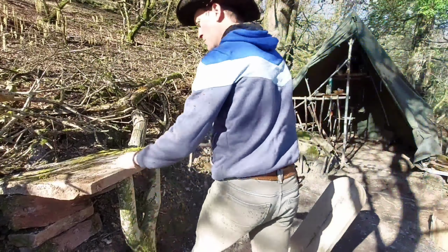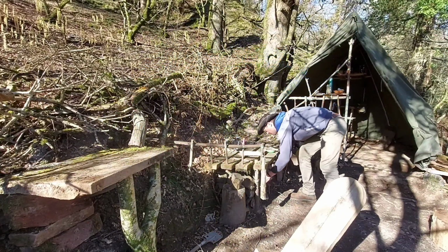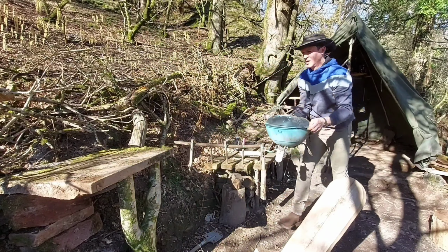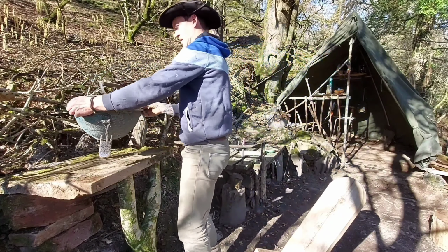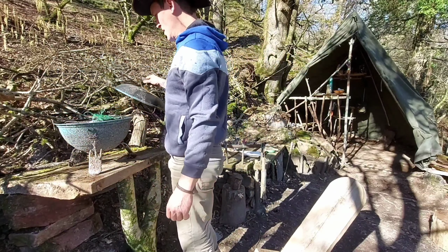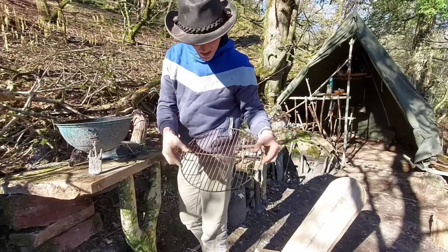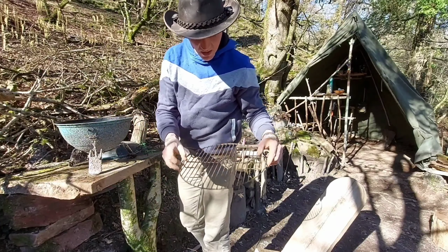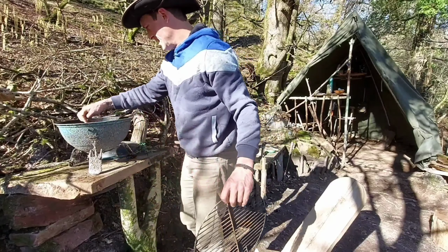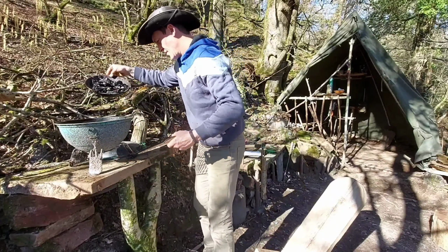So now I've got somewhere to barbecue. I have to crouch down all the time. Ooh, surprise. This thing is super rusty. Yes, I'm going to cook and eat off this later. Right, let's get rid of this junk.